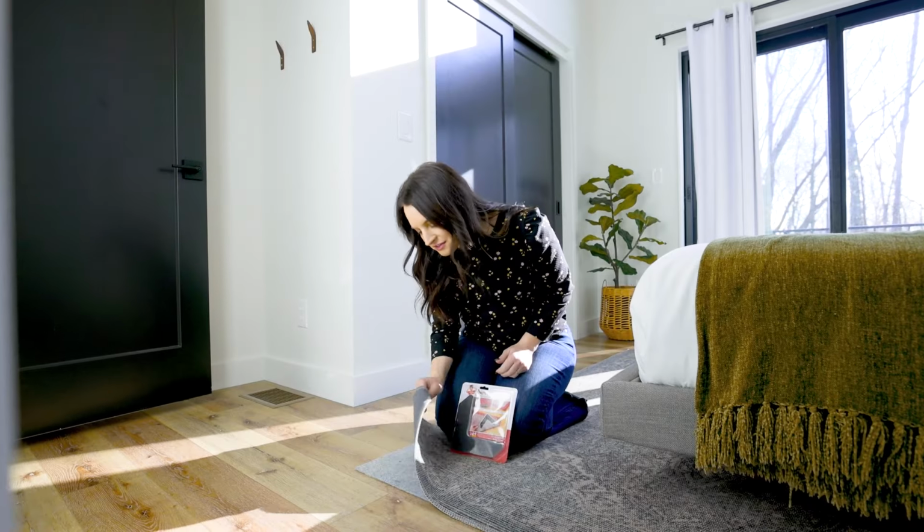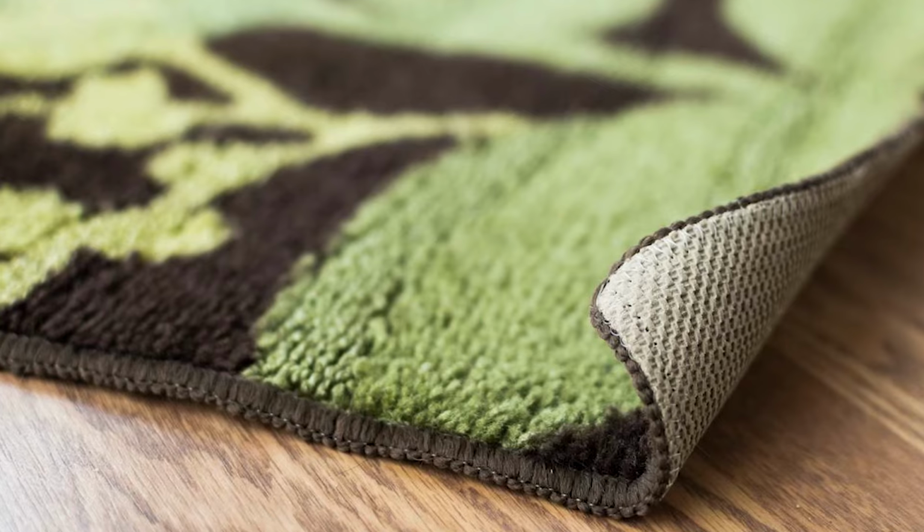So checking the fire extinguishers, checking your dryer vents. Making sure that your rugs, the corners aren't curling and that they're a tripping hazard. That's the number one way to get sued as a property owner, as a host, is having slips, trips, and falls in your rental.